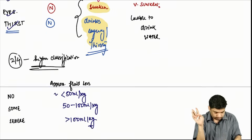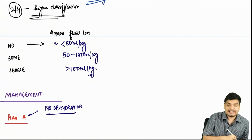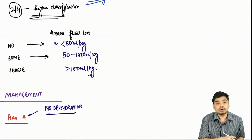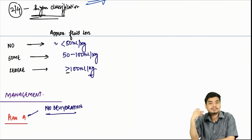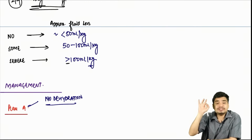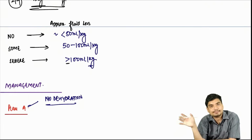In case of no dehydration, the approximate fluid loss is said to be less than 50 ml per kg. In some dehydration, the approximate fluid loss is between 50 to 100 ml per kg. And in severe dehydration, it is more than 100 ml per kg. Now coming to the management. Management involves 3 plans: Plan A, Plan B and Plan C.